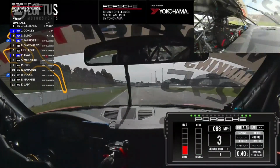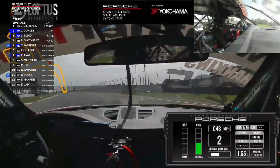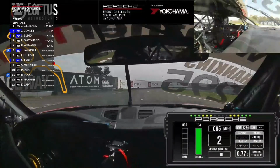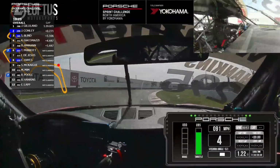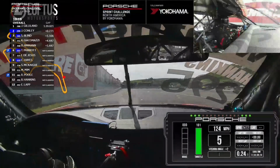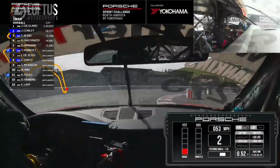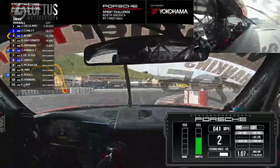This is on board with Hankins now coming down to the braking of that final chicane. Just staying off that tire bale to the inside. A lot of that curb. You could see the car bouncing around as he tries to get it sorted out, and then accelerates off into the final hairpin. It looks like we've got a couple times on the board right now.